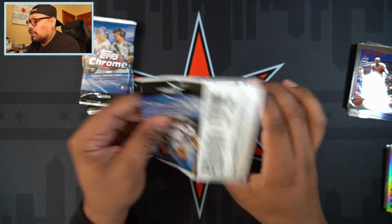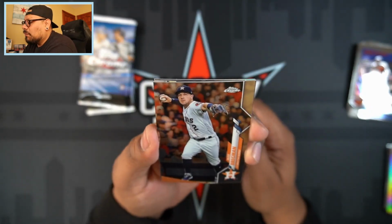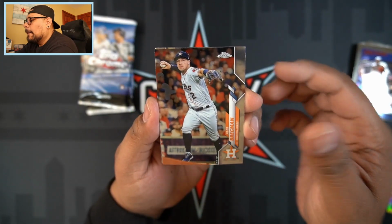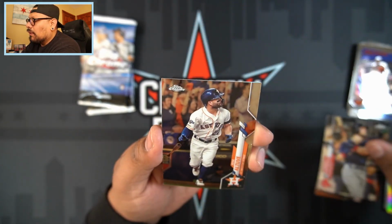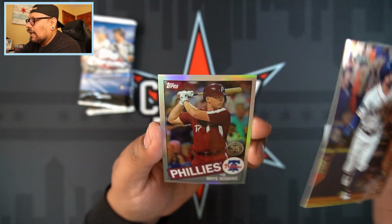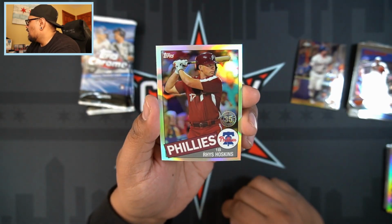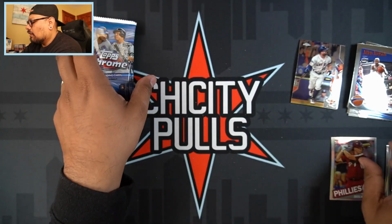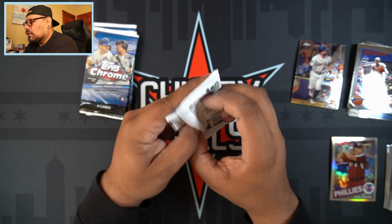Here we go. Let's get into the first Topps Chrome Hanger Box pack right here. We got Alex Bregman. We got Andrew Benintendi. We got Jose Altuve and a Reese Hoskins 85 throwback right there. Nice refractor card. I'll take that. All right, next pack. Let's see here.